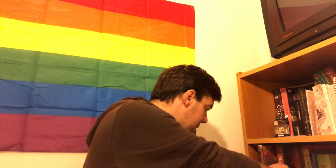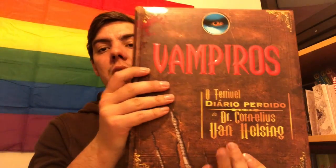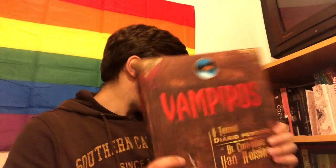Then we have a book. This is the companion book of the lost terrible diary of Dr. Cornelius Van Helsing. It's called Vampires. So it's not a pop-up book, but it's a soft book. It has a lot of things that you can pull out and see about vampires. I bought this mostly because I love it and for research, because I'm writing, so I have to have some physical copies for research. I don't mind going on Google and searching, but I prefer books.